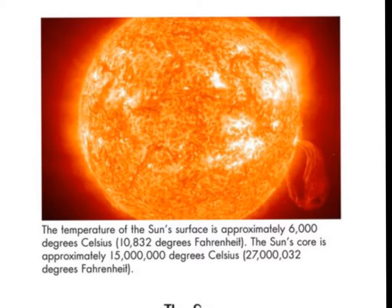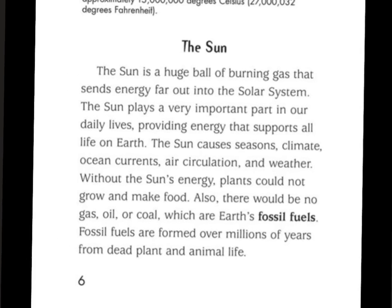The temperature of the Sun's surface is about 6,000 degrees Celsius or 10,832 degrees Fahrenheit. The Sun's core, the core is the center. The Sun's core is approximately 15 million degrees Celsius or 27,032 degrees Fahrenheit. So that's extremely hot. Let's continue reading the text.